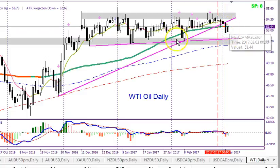Oil, where could it come to? Well, I've drawn another trend line. You can see, guys, I enjoy drawing trend lines. I really believe it helps. And right now, price could come all the way down to this trend line here. So I expect further downward movement, and that obviously would reflect in how the Canadian currency does against the US currency. If oil continues coming down, then the Canadian dollar just weakens along with it.